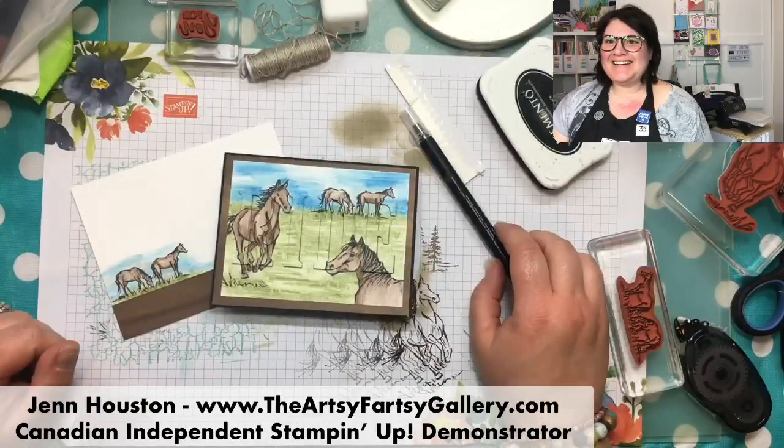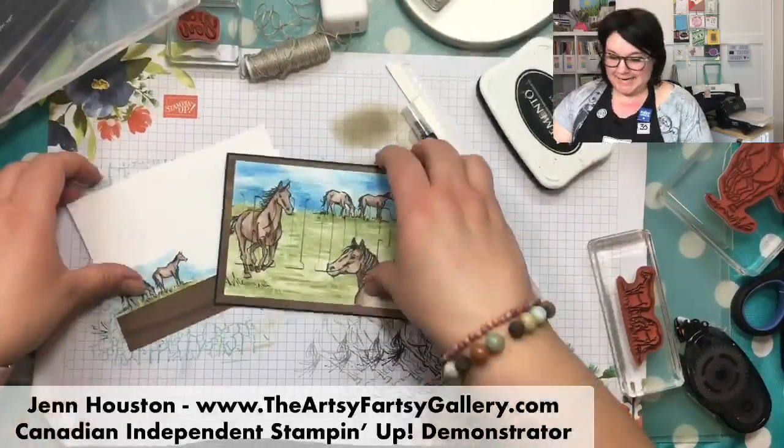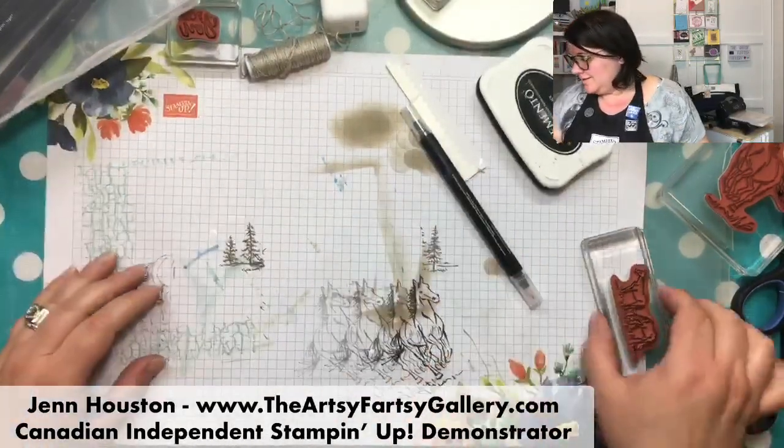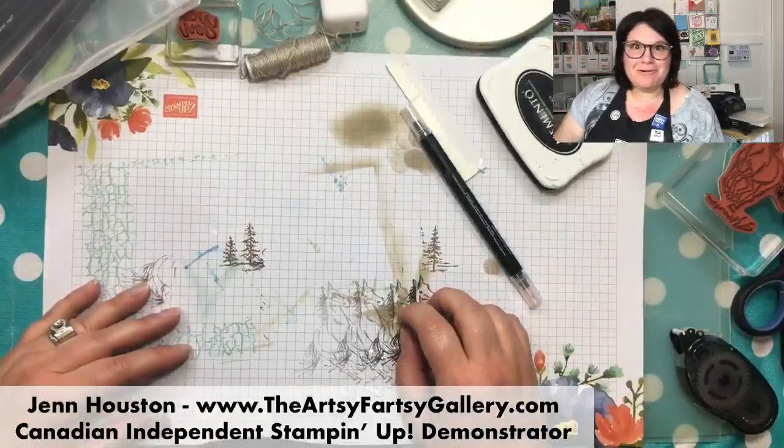Fun idea, hey? And of course you could do that with any card, with any stamps. You can pop up a word, just secret letters.